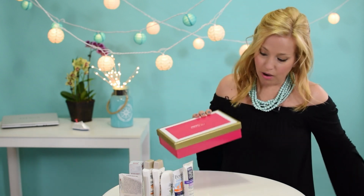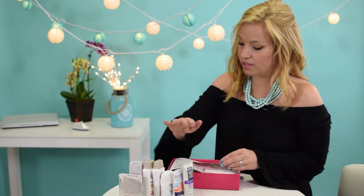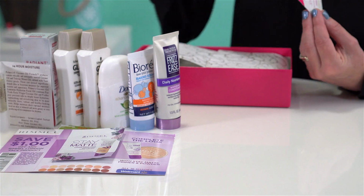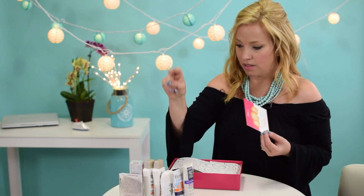As you all know, I always evaluate these products for travel. How would they be on a cruise or a vacation? And so far, this is a huge win. I cannot remember a time when I got a beauty box where I would say that I would actually pack every single product on a cruise. This is a total win.